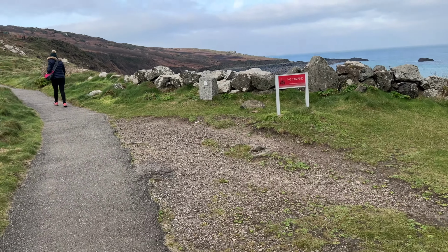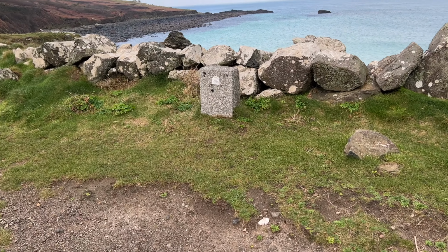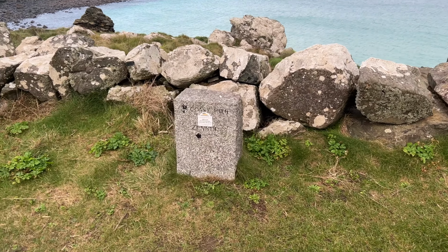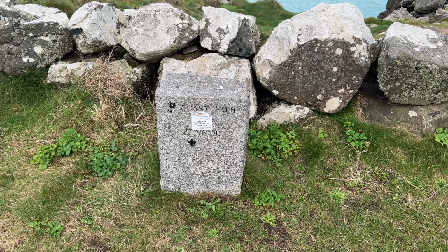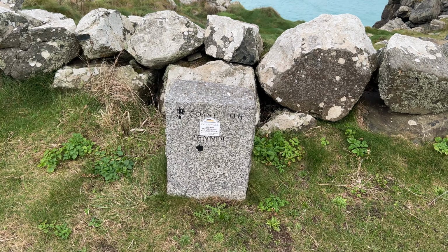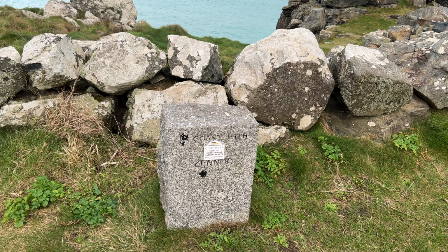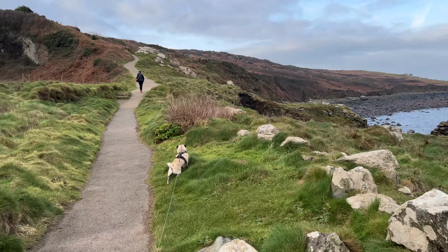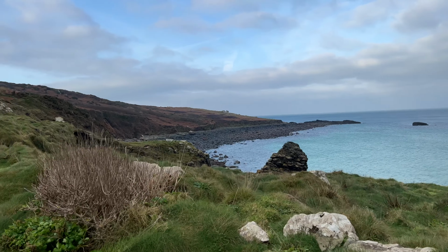Right, here we go. Here's the sign to Zennor. Coast path, Zennor. Doesn't say how many miles. I think somebody scraped it off. I think it used to say something like 3 miles as a kind of joke, because you think it's three, but it takes about 6 hours. Does it say seven? It is seven, but in reality, it's a hardcore 7 miles because you've got to keep going up and down and up and down. Look at that amazing sea and view.